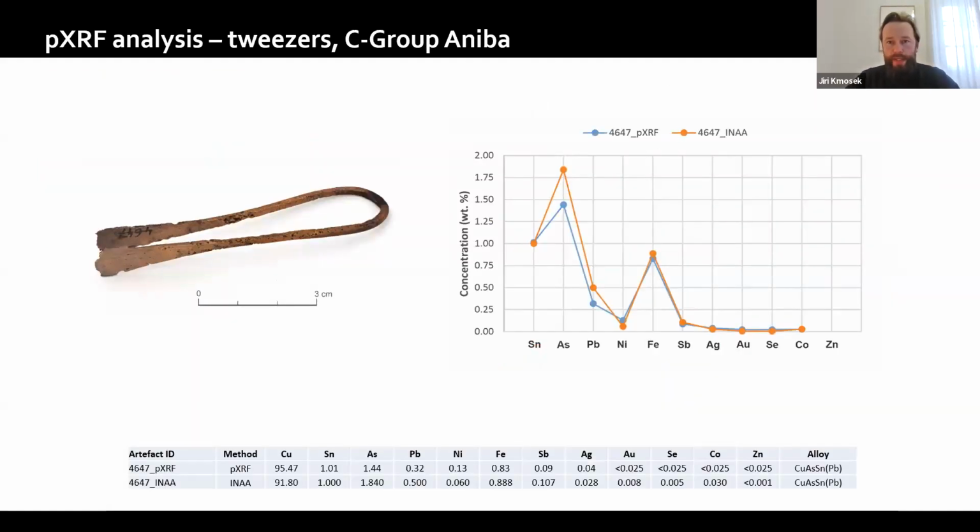I will show you a few examples of XRF study of museum collections. For example, this is the arsenic copper tweezers from C-Group Aniba. This object was completely cleaned from the corrosion products during the conservation treatment. And if you look at the plot, you can see the data which were measured by XRF and the data measured by neutron activation analysis from the sampled material from this object.